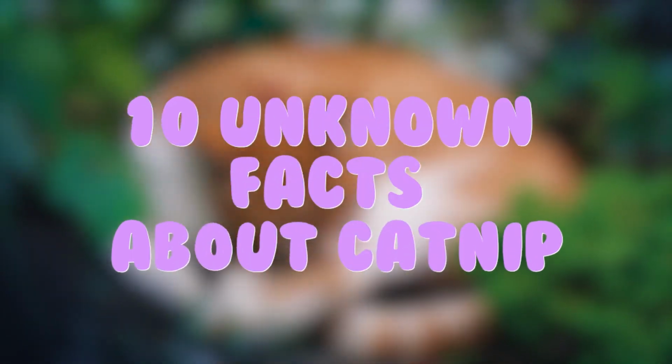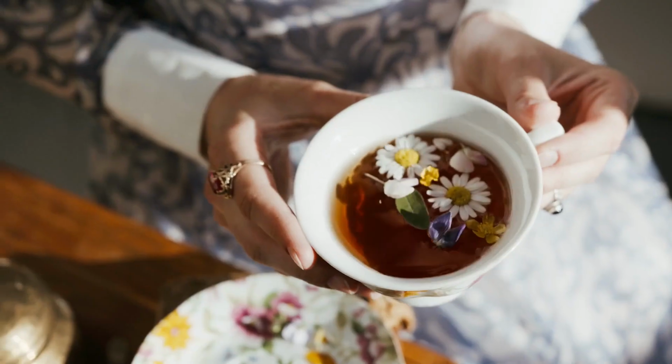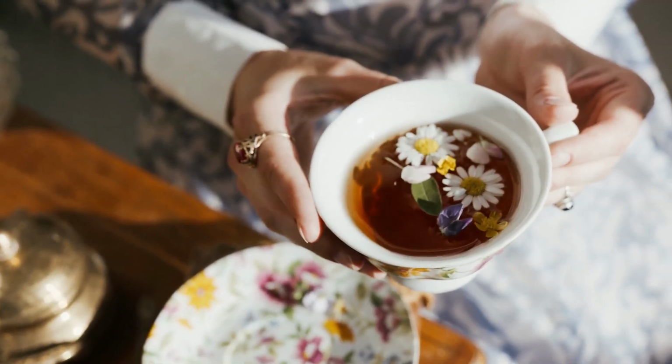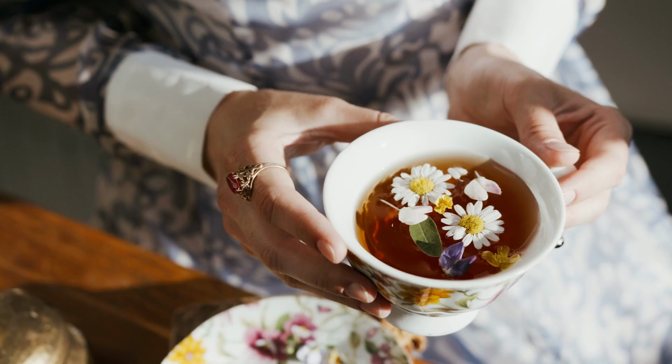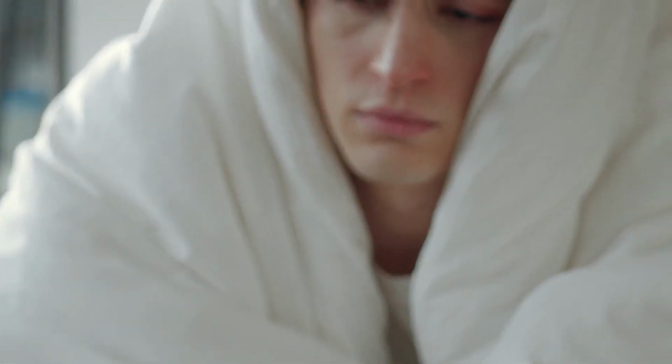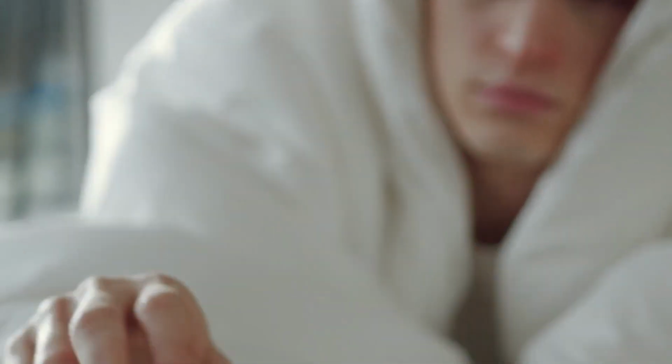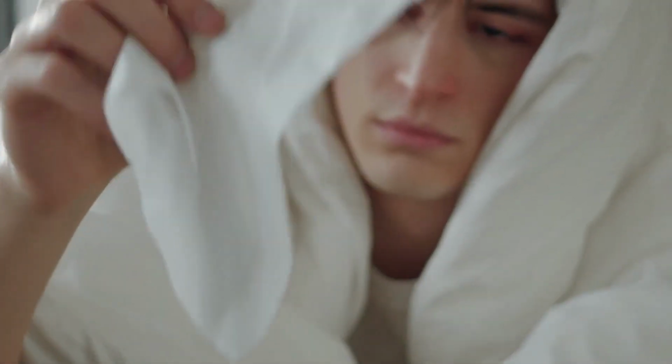10 unknown facts about catnip. Number 1. Catnip leaves and flowers were being used in herbal teas in the early years of the 17th century. Number 2. People used to use catnip to treat the common cold, intestinal cramps, indigestion, diarrhea, and cancer.